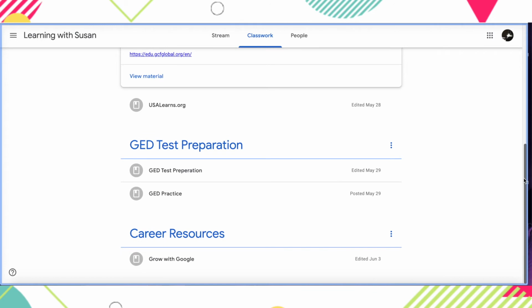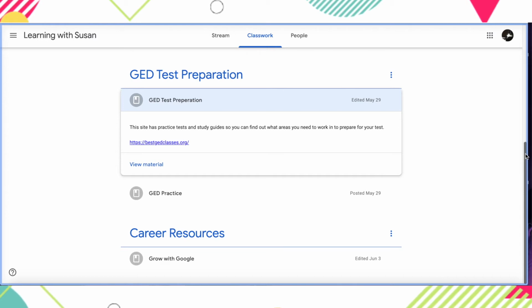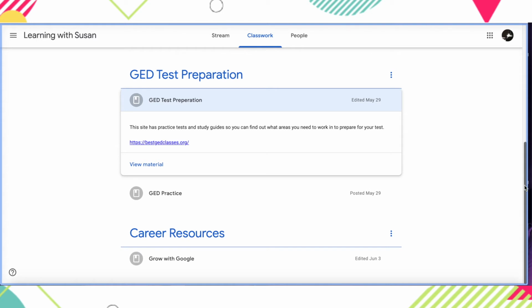The next section is the GED test prep. And they're awesome, both free sites that help you prepare for GED. They have practice tests. So you would go there, take a practice test, and see what areas you need to work on. And then you can study from there. And we at the library can help you find sources for certain subjects. Like if you're weak in algebra, then we can find a book or another online resource to help with algebra.